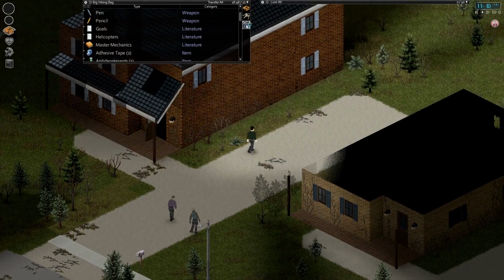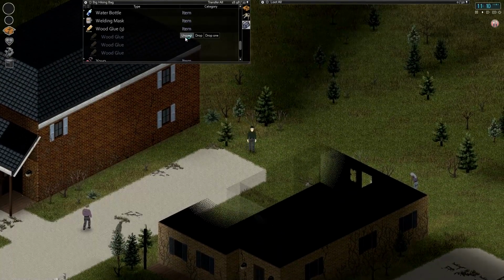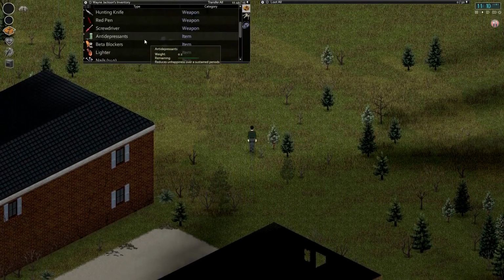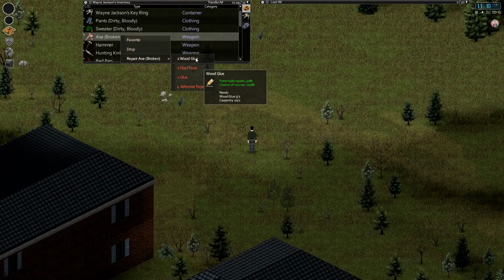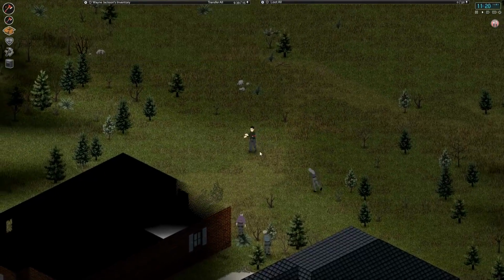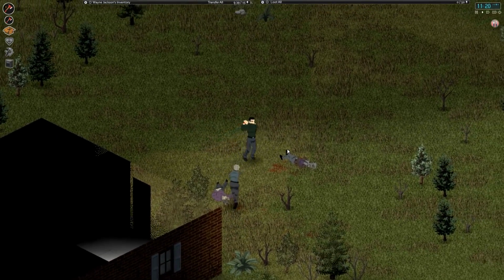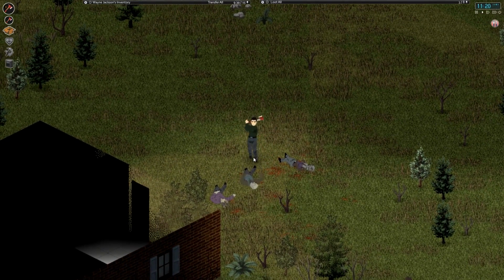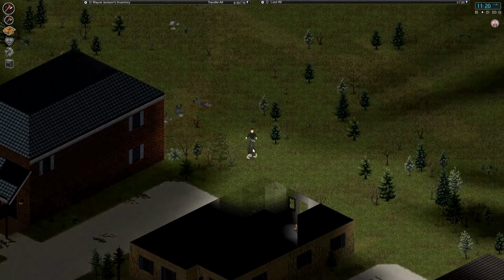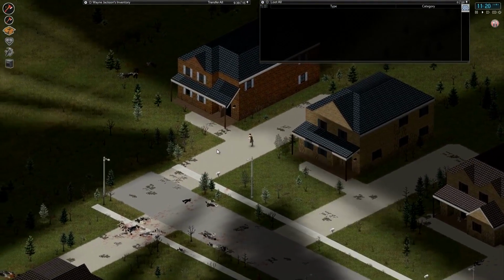Did I not pull out the wood glue? Did I move too fast? Oh, that one was probably empty. I did have one that was nearly empty. That was probably that. Alright, so let's repair this. Good. Both hands. We'll stomp when we can then, just to try and extend the life of our axe a bit.